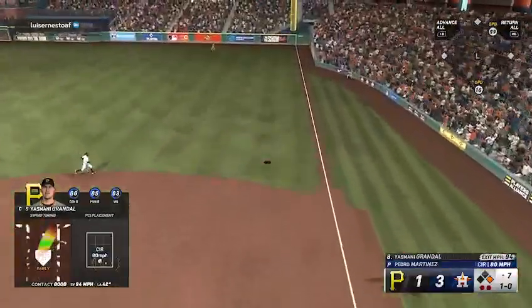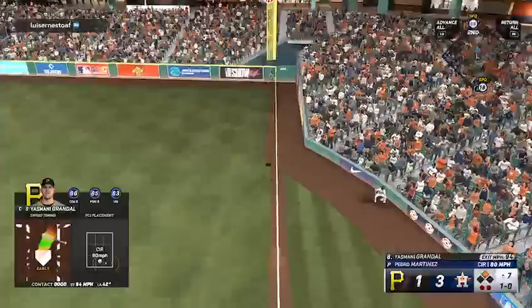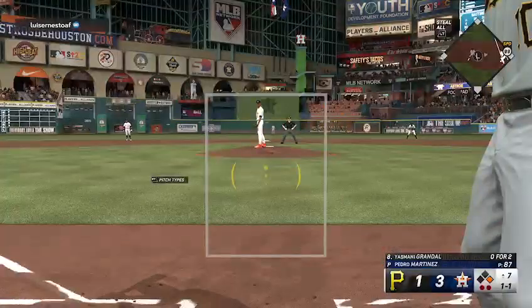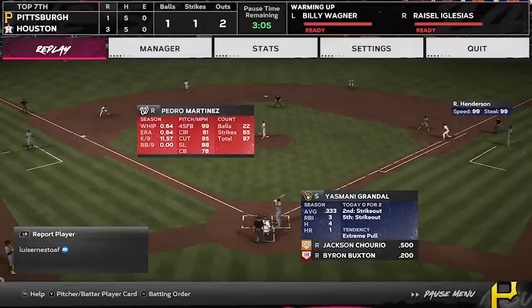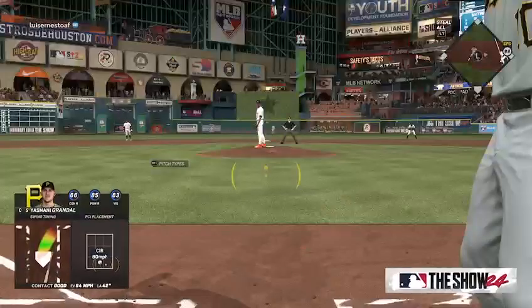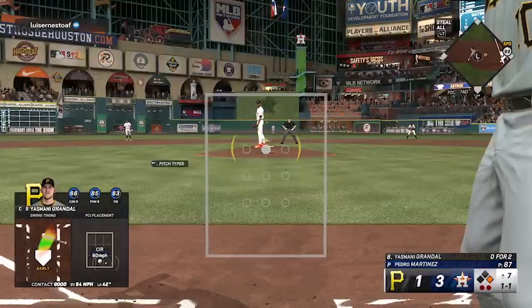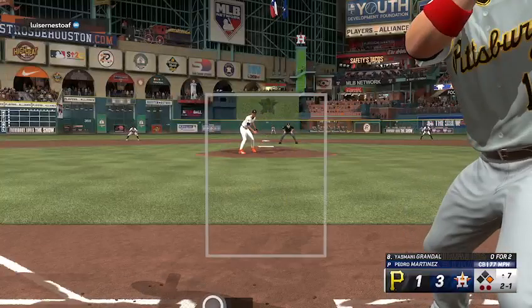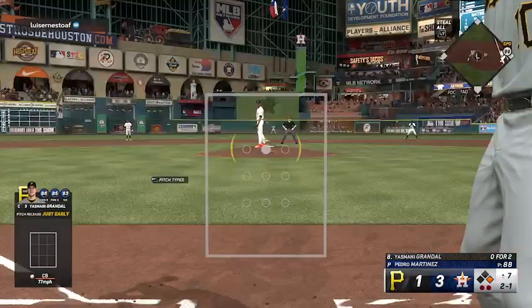Fly ball down the line. Can't get there. This one lands foul. With the tying run at the plate, here in the top half of inning number 7. Pitches in the dirt and the count is 2-1.